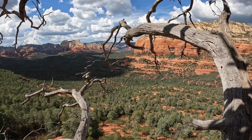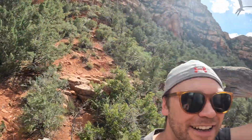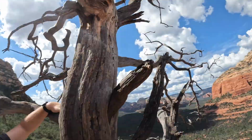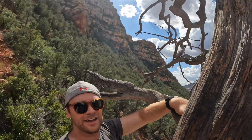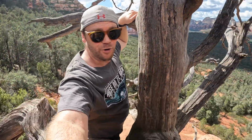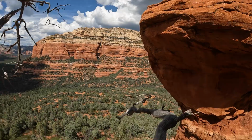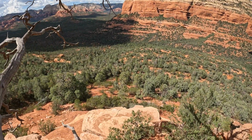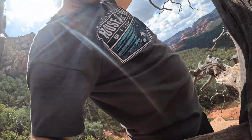Well, check it out. I made it in the tree. Look at this. I'm in the dead tree. Now, I am not all the way to the top. I mean, the top's right here. I'm practically there. But I think this is as far as I am going to get. Pretty close to the top of that rock. But, I mean, I could. Nah. I think I know my limits.